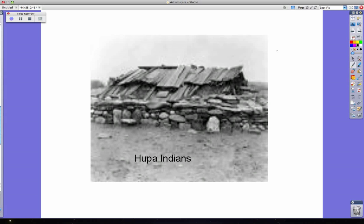That's called semi-subterranean. Semi means half, sub means under, and terrain, as you probably know, means the ground. So semi-subterranean means halfway underground. And I know this picture isn't very clear, but it gives you a little bit of an idea of what a Hoopa Indian house would look like.